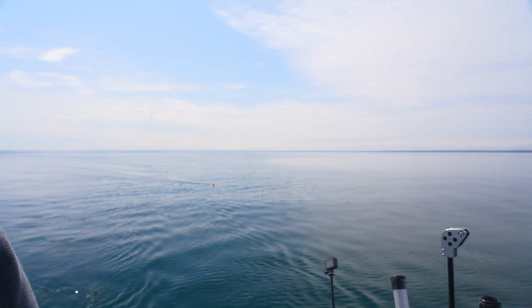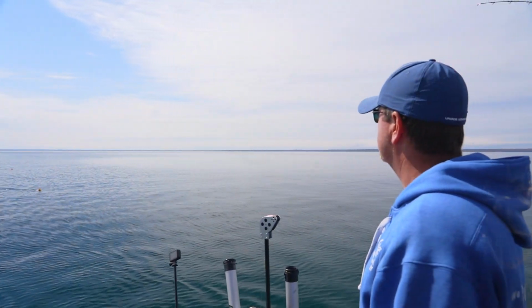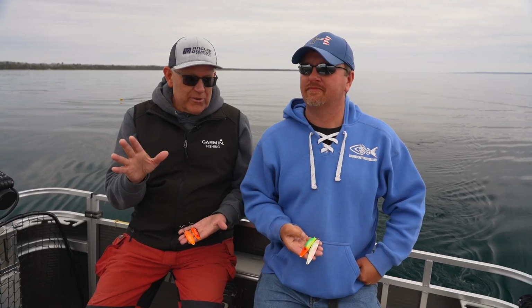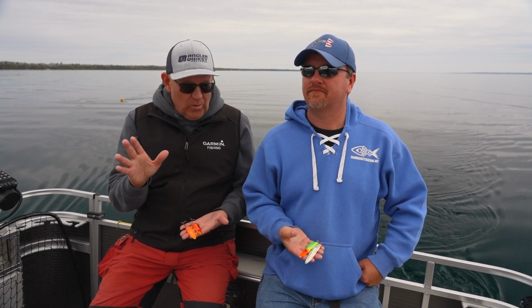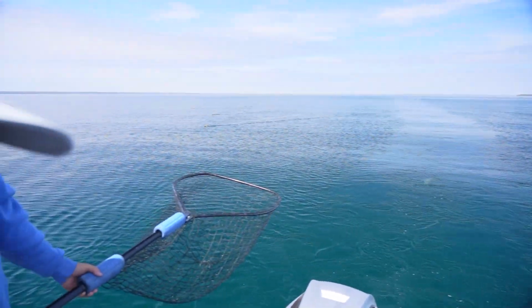When you're coming here on the northeast side of Michigan, they call it the sunrise side, you'll experience a lot higher percentage of calm weather, and you'll always catch lots of fish. Hey, try these lures, try these setups. We think you'll catch more fish.